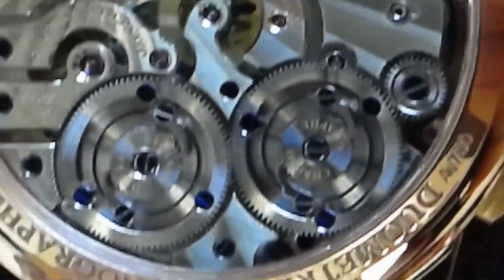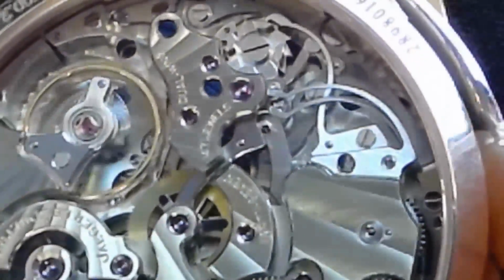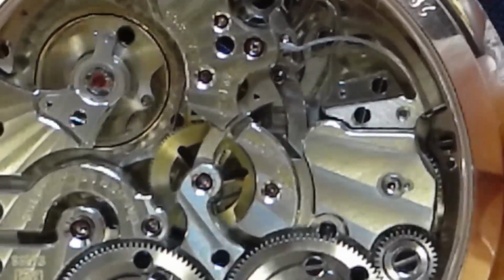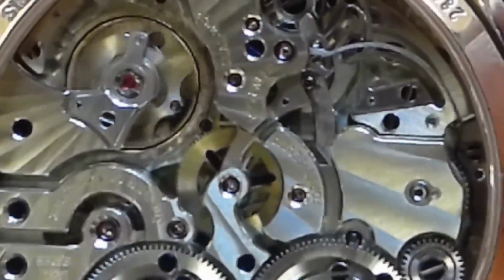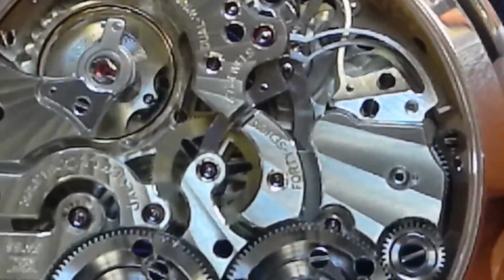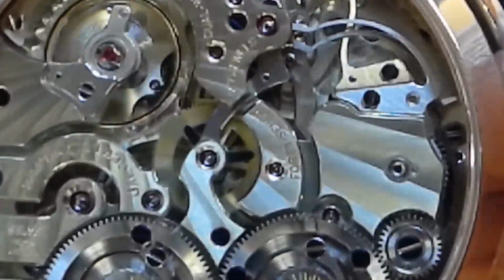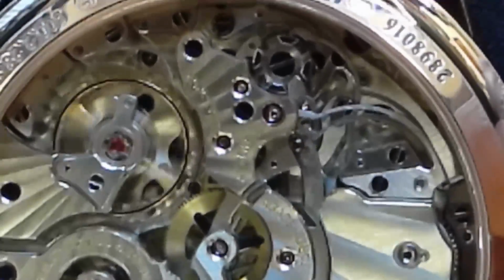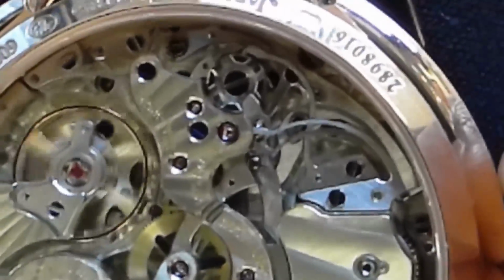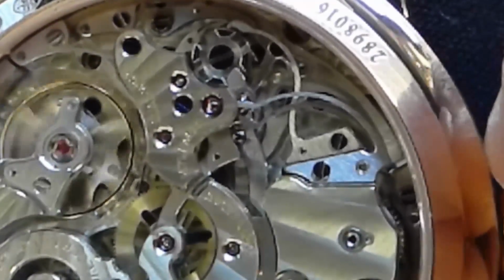Check this out. Wait, hang on, let me zoom out a little bit, because this movement is staggeringly pretty. Look at that. German silver bridges. They have a little bit of a goldish hue to them instead of being a bright white silver. German silver is just a nickel silver alloy. It's not actually a silver, it's just named that. I'm not sure what the exact makeup is, but there's a lot of nickel in it. If we pull up nickel silver on the internet, you'll be able to see exactly what the composition of the alloy is.